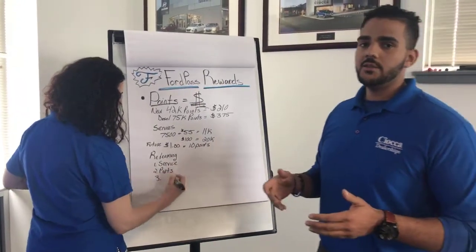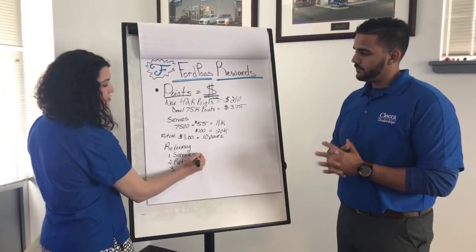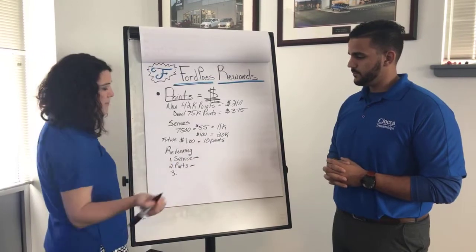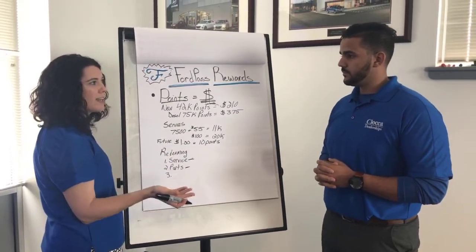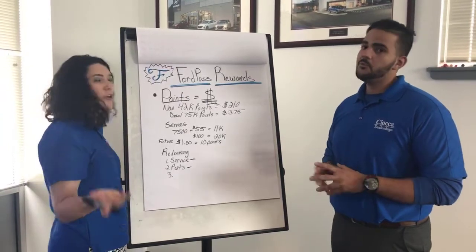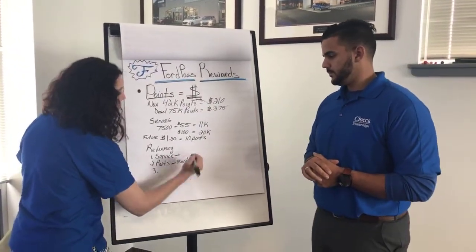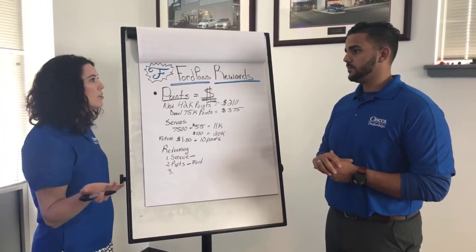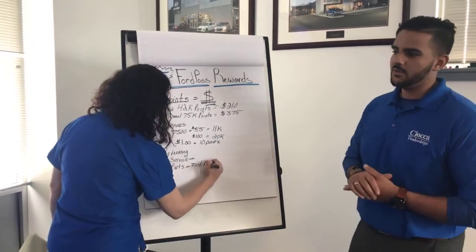There's a ton of things you guys can use the points on. They can buy it, they can use it towards servicing of their vehicle. They can use the money towards parts like Ford parts, like Motorcraft. It has to be Ford product, of course. So if you buy a vehicle, you can buy all-weather guard mats, or you can buy a tonneau cover.